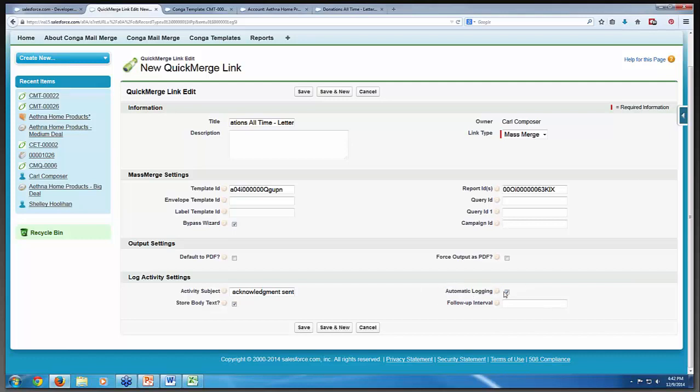What this means is if you tick this box, then as soon as you download whatever you're generating, letters or envelopes or labels, the activities will be logged automatically, which means you no longer have to separately click that Log Activities button to get that to happen. So it's a streamlining tool, or a one-stop shop, if you will.